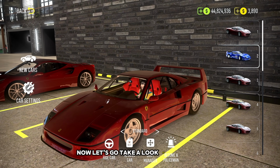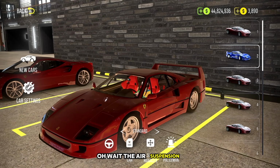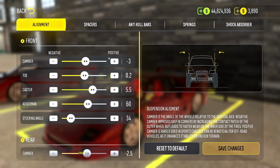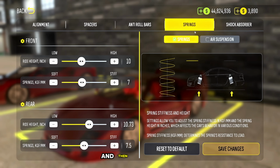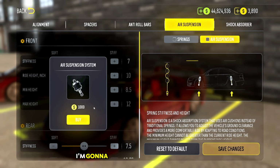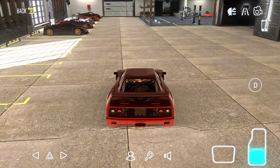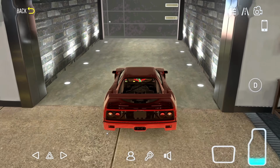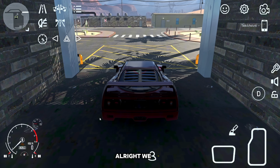Now let's go take a look at the photo mode and what other things we got. Oh wait, the air suspension, I forgot about that. Hold on, since we're in the garage already, let's hit the suspension. They changed up how it looks. If you go to springs and then air suspension, you gotta install it for 1,000 coins. I'm gonna test that out soon after we take a look at the photo mode. The F40 sounds good, by the way. All right, we out.